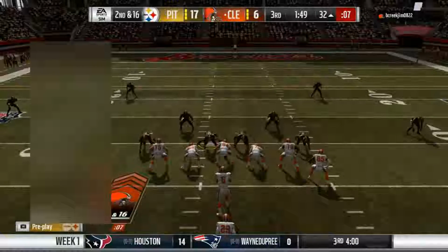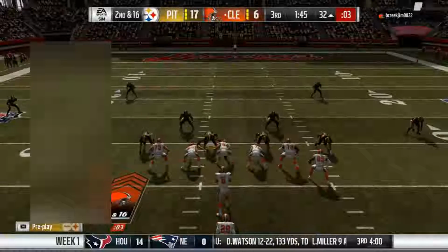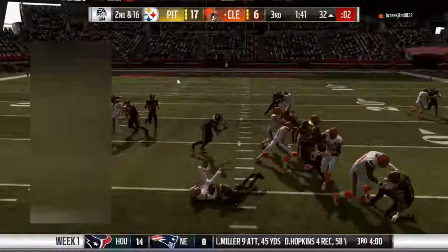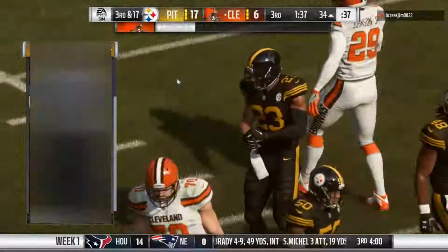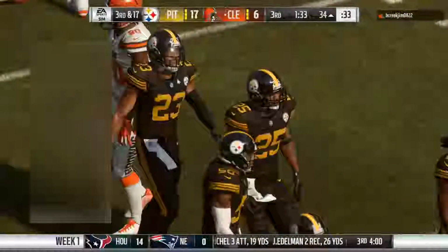All right, here we go. 319. 319. They'll hand it off now. Johnson. And this has been a familiar sight all afternoon as they stop him behind the line. They'll lose a yard, and it brings up 3rd.